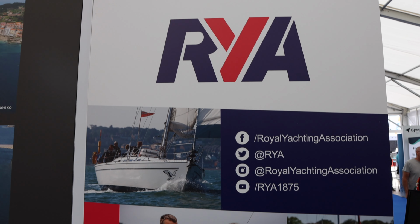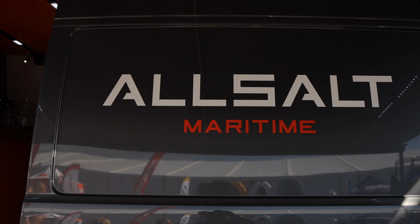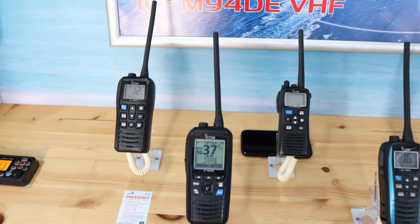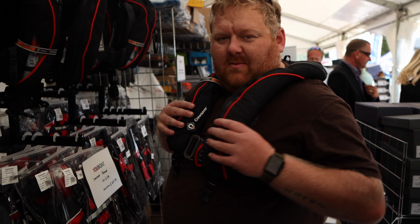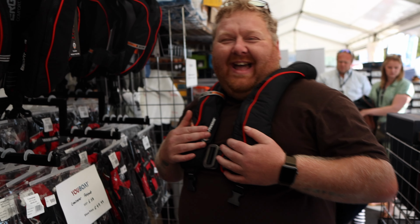Let's have a look around and buy a few things on the list for the boat. Do a buy. Crusader, Ergo system. Quite nice.